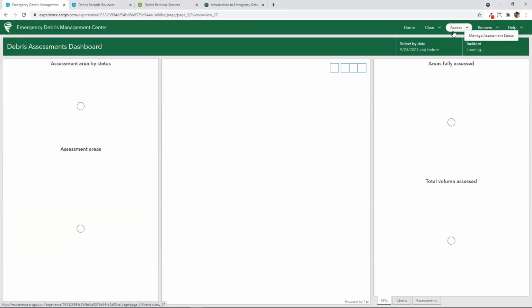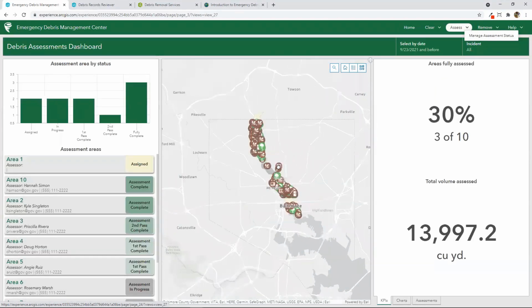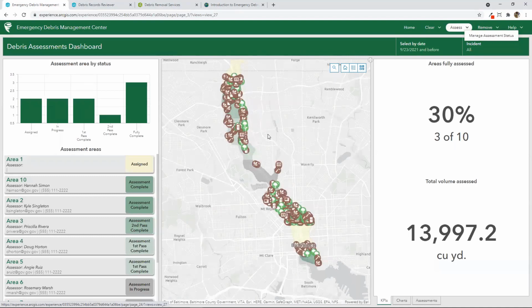The Assess page brings up the debris assessments dashboard. This enables me as the debris manager to visualize all of my different work areas. In this case, I have 10 work areas. 3 of them have been fully assessed, so I'm 30% complete. And so far, we've assessed almost 14,000 cubic yardage of debris across all of our areas. So that's the number then that is important in going into assisting with a presidential disaster declaration.